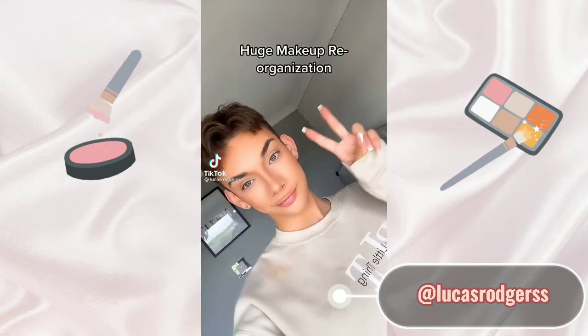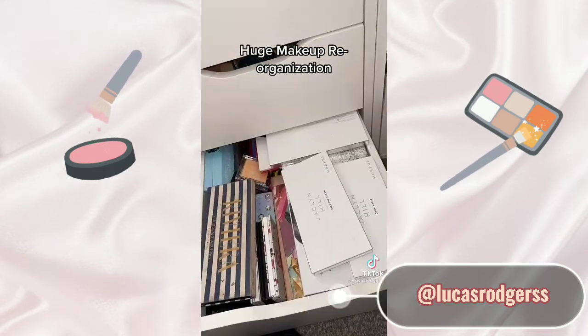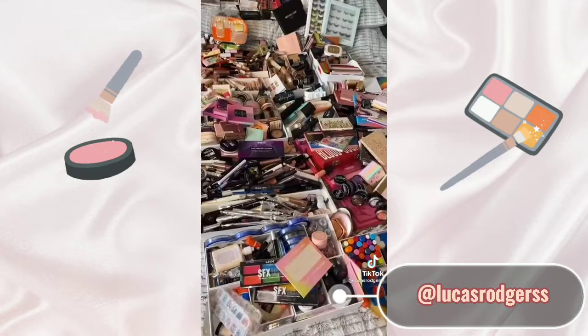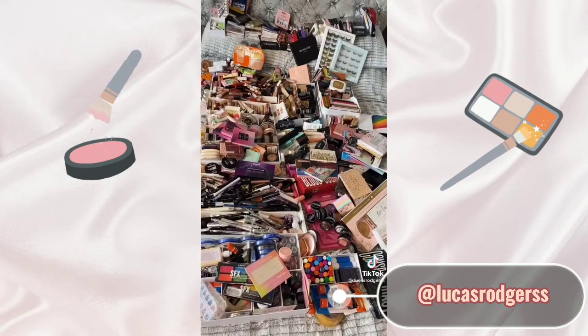Hi babe, so after months of putting it off, I decided today was the day that I finally needed to organize all of my makeup drawers because as you can see, they needed it. I'll start by building my new dividers and then taking all of the makeup out of the drawers and popping it onto my bed. There ended up being way more than I expected. You know, people think I'm obsessed with this and it's fine because I am.